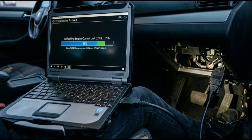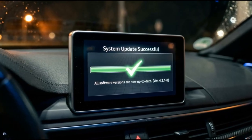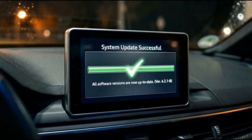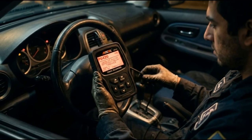If you don't check, you might pay for a physical repair that doesn't exist. This is where the value loop saves you the most. A software update is often covered under warranty or offered at a fraction of the cost. We've reached the halfway point, and number 5 is the big one, the P0420 code.